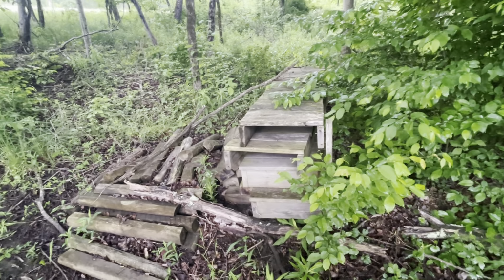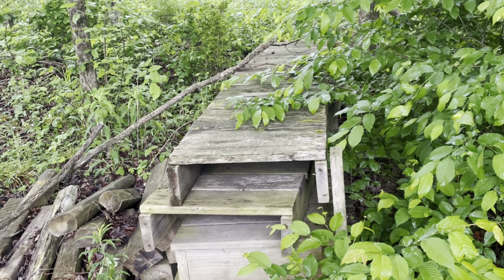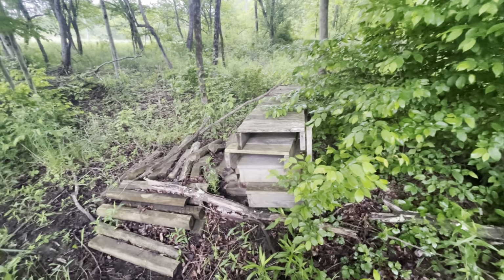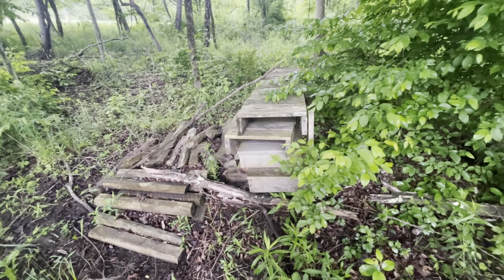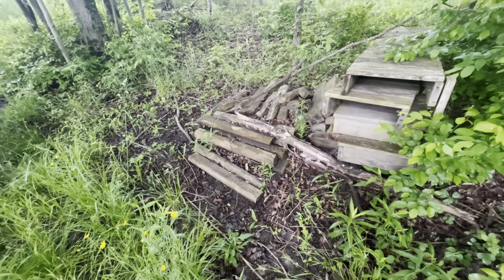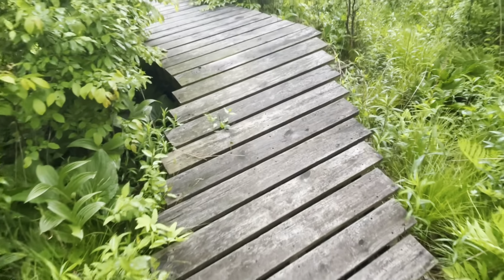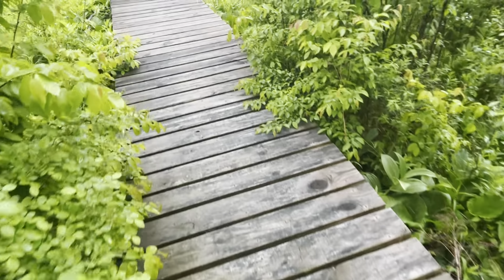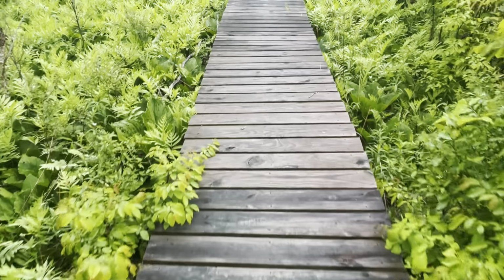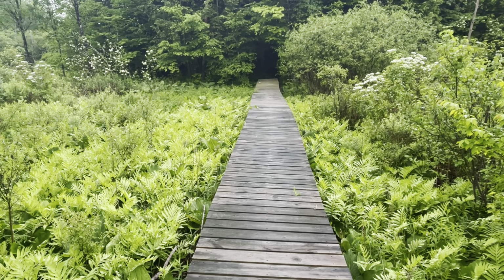So just off the trail here, I saw something in the woods. I wondered what it was. Looks like spare bridges that they might have wanted to use at one time. Huh. All right, back to the trail. So those spare pieces might have been for this section, in case one of these were to rot away or break down.